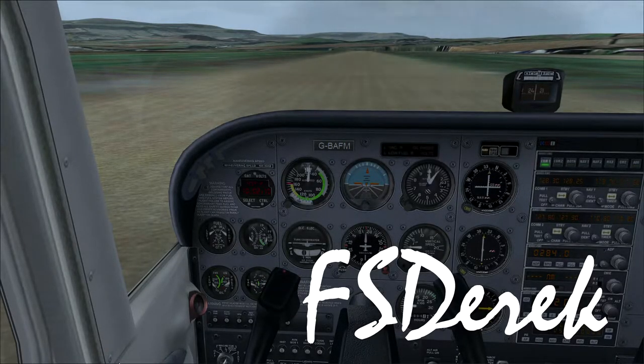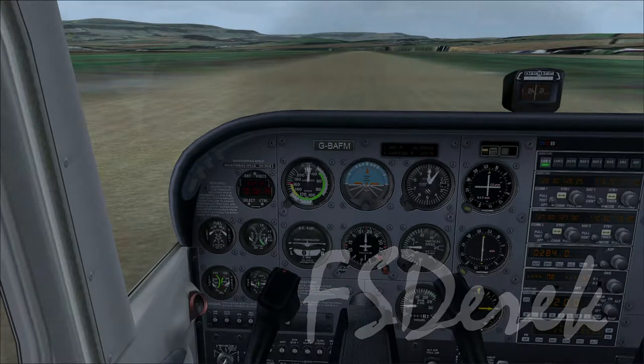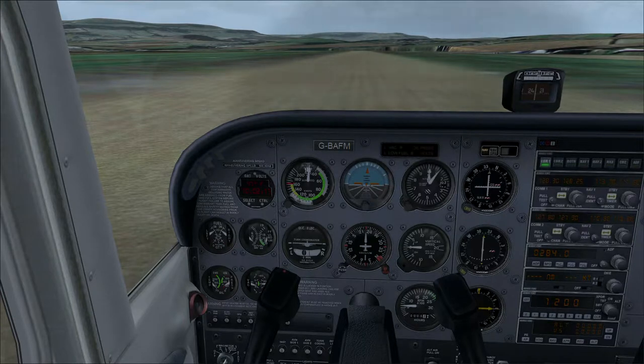Today's the day we're going to fly to Thurrock. It's a fair old trip, and it's northeasterly. We're going to go through some of the most congested airspace in the UK, probably in the world, really. Southeast. We're going to fly between Heathrow and Gatwick.